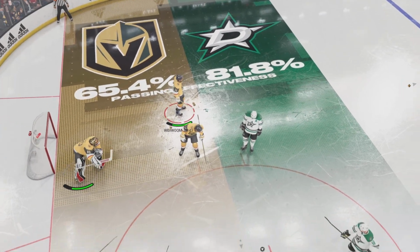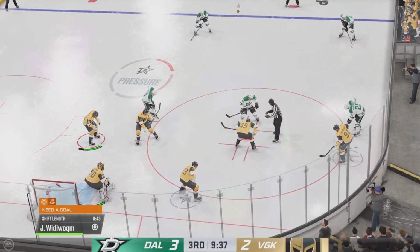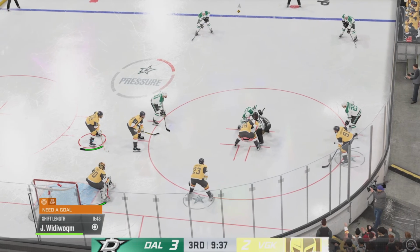More than half the period has gone by. Hope you're enjoying this one. Dallas is in a dogfight. They're clinging to this 3-2 lead.